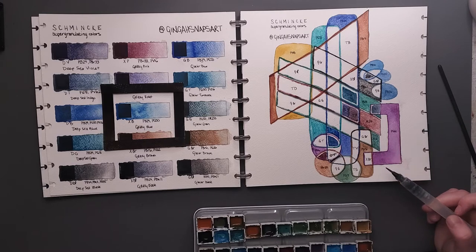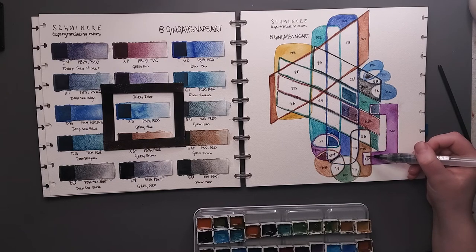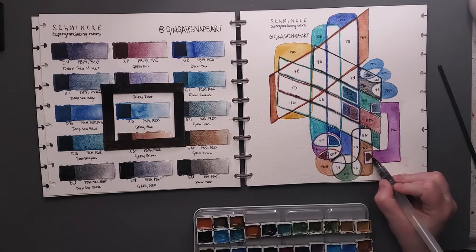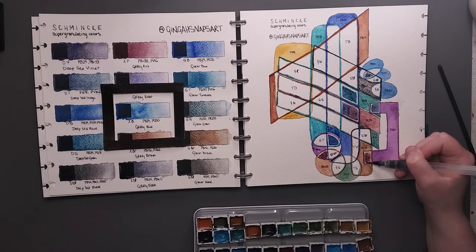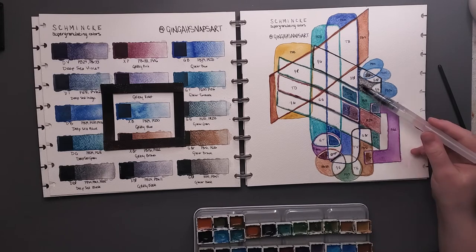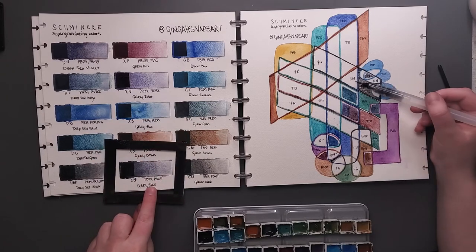So next is the Galaxy Brown. This I have marked XBR and it contains PBR6 and PV62. And the last galaxy color is the Galaxy Black, which I have marked XBL, and that contains PB29 and PBK11. I did it again. Galaxy Brown is right there. Galaxy Black is right there.